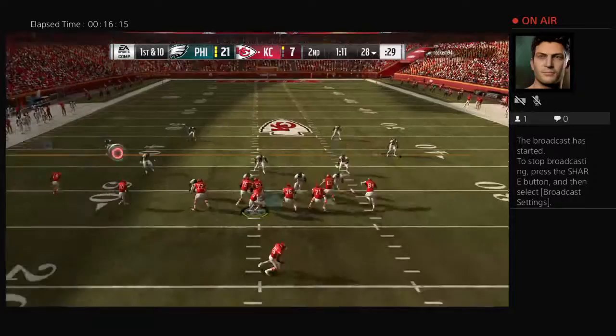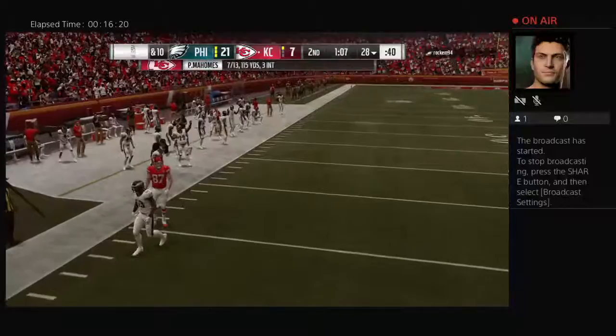Double tight, guys. Double tight. Even. Now here's Mahomes. He couldn't quite hold it. Got hit. Ball pops out, incomplete.